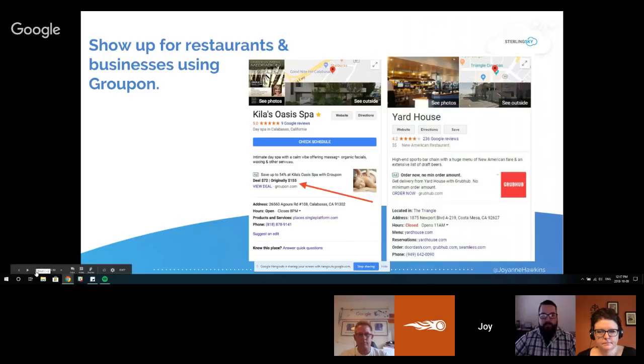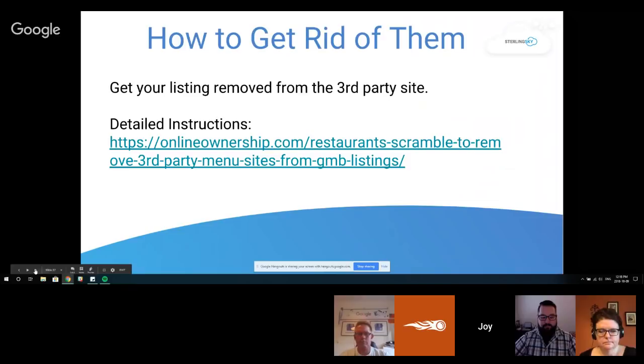So the business owner didn't ask for them to be there or want them to be there necessarily. They just show up there if you have a profile in Groupon and you're paying for a Groupon, or if you just have a profile in Grubhub, then they often just automatically pull in. So the question we often get is, how do I get rid of them? I haven't had anyone ask how to get them yet.